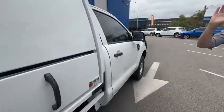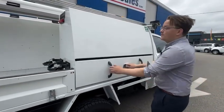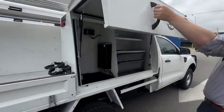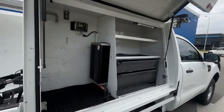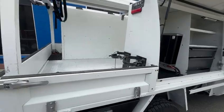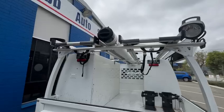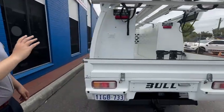Now, this is the money show on the back of this car. It's the full setup, it's what you want. It's a full workshop body. You got storage in there, you got an inverter there, you got drawers. Moving on through the back, you got flatbed storage for more room, toolboxes on the other side, roof racks, ladders, the whole shebang. This car has got your money made on the back.